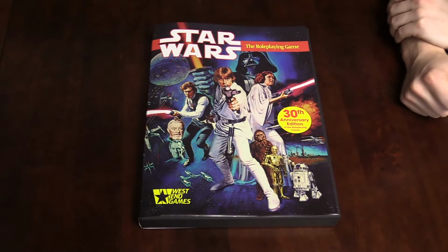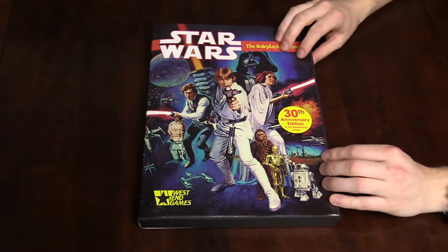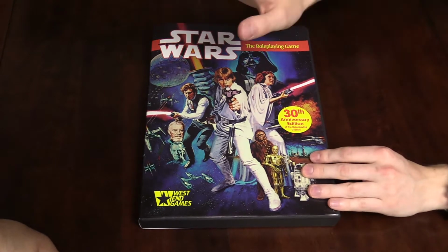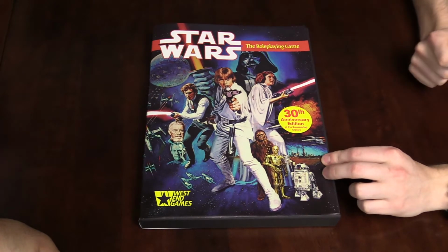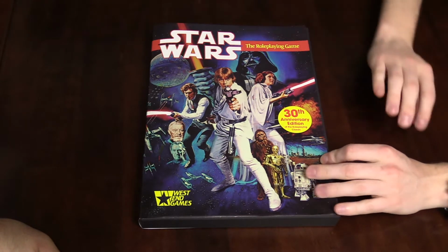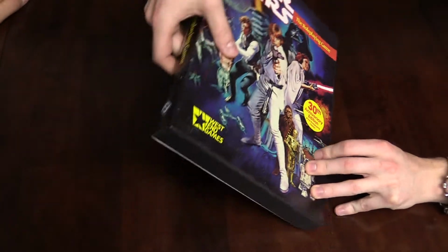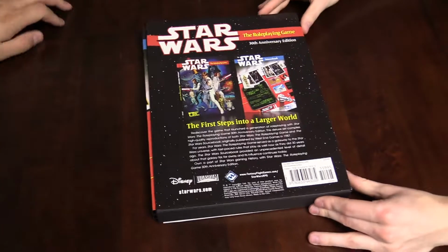All right, Evan, you brought the Star Wars role-playing game 30th anniversary edition here. Yes. This is super cool. Technically the 31st. In 1987, West End Games came out with this game, and it is a role-playing game that has a D6 dice system. It's sort of like a D20 from Dungeons and Dragons. Popular back then. Not anymore, right? Never heard of a D20.